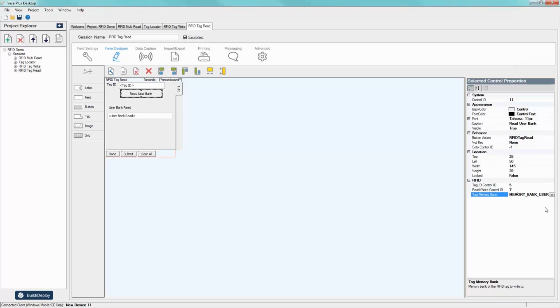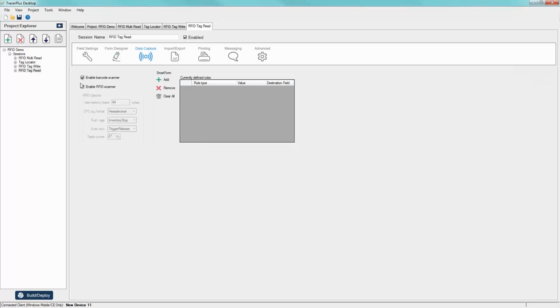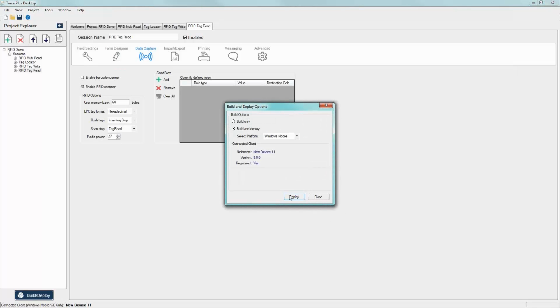And once again, you select which bank you want to read from. In the case of memory bank reading, it's very rare to actually read the EPC since you're already reading that with the actual RFID tag read. So most of the time, this will be set to bank user. Let's set our RFID settings here. Once again, we want to scan stop on the tag read, and let me just push this out.